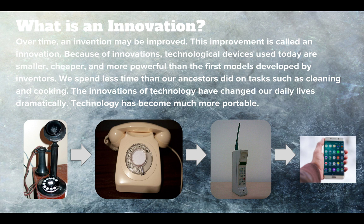Technology has become much more portable. And here you can see the example of the original telephone to the rotary telephone to a large clunky cell phone to the modern smartphone.